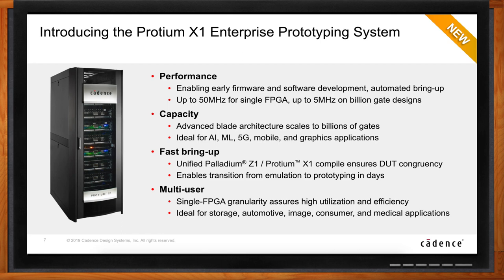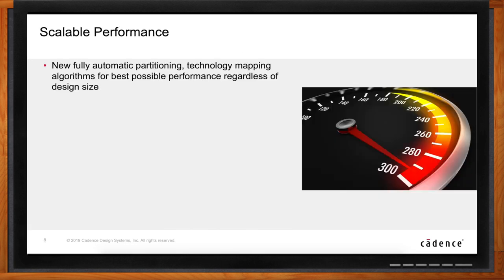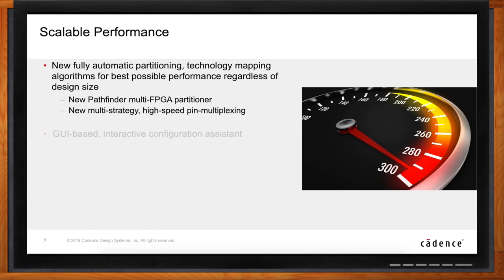Speed matters, right, Juergen? Absolutely. One of the key innovations we introduced with Protium X1 is our new Pathfinder partitioning and interconnect technology, enabling the best possible performance regardless of design size.